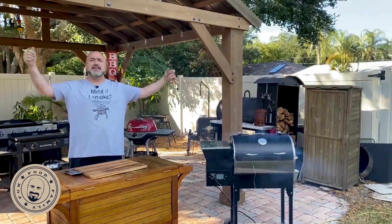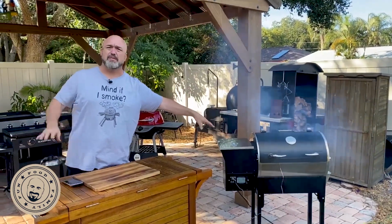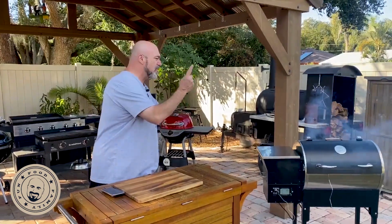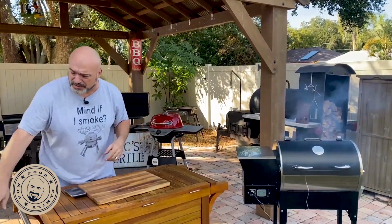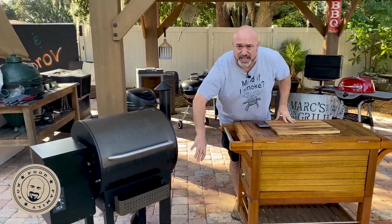So first things first, out of the box, let's talk about assembly. I've got an unboxing review for that one. We didn't get that one in time. Both of them are actually quite simple, but I am going to give the nod to Rec Tec on this one, because the Traeger, as rock solid as those legs are, they're all in different pieces. They're fixed. That's all there is to it.